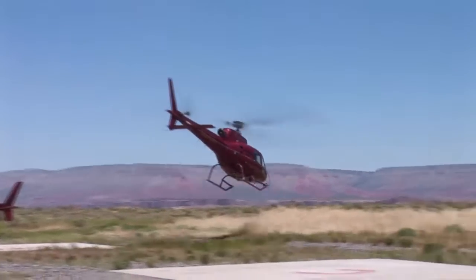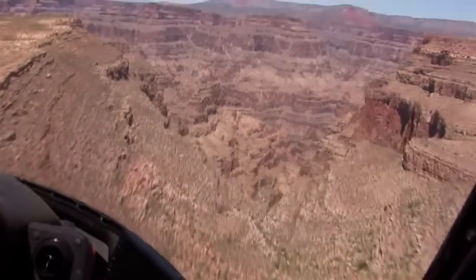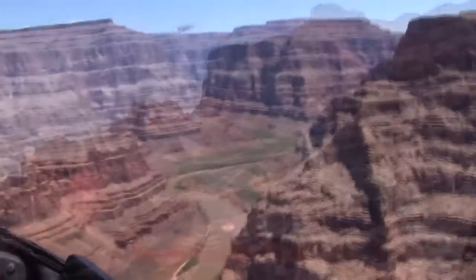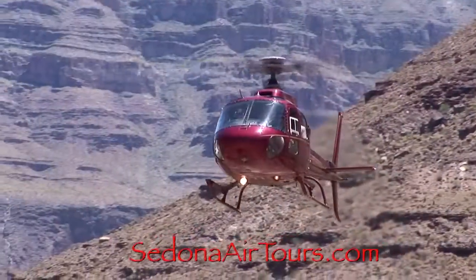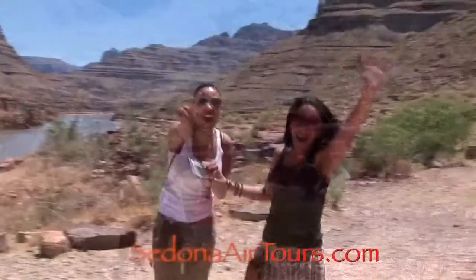You helicopter to the bottom of the canyon and land. Just come close to the canyon walls and it was wonderful. To be able to go out and go top to bottom without hiking down and back up or riding the mules, it is truly a once-in-a-lifetime experience.